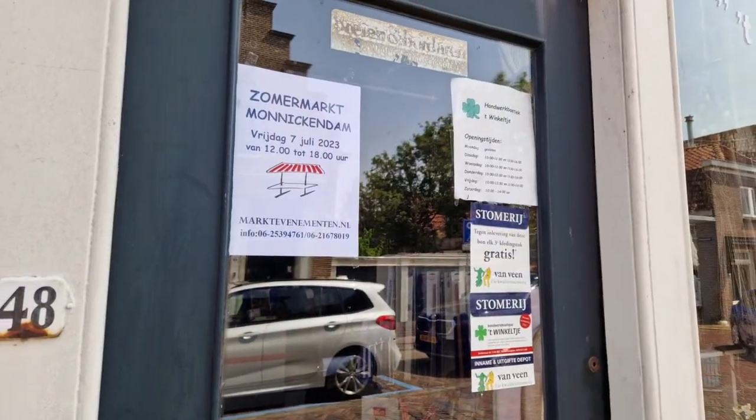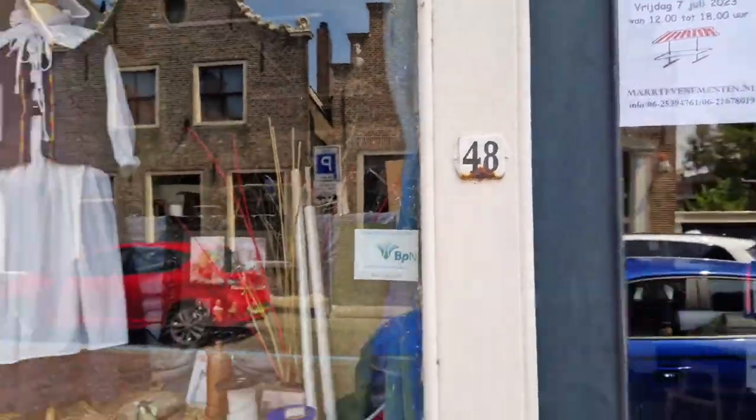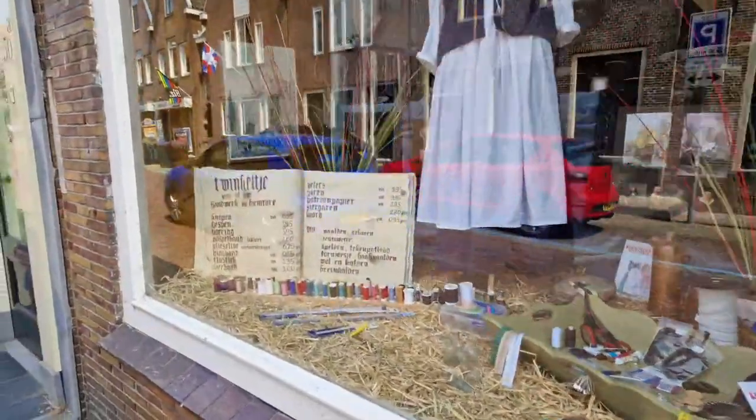There is a summer market in Monnickendam on 7 July during the day. There will be a summer market.